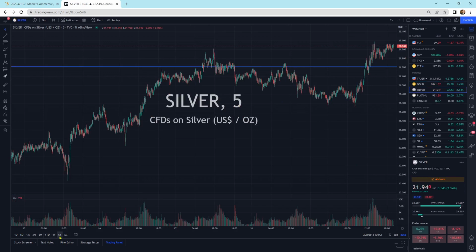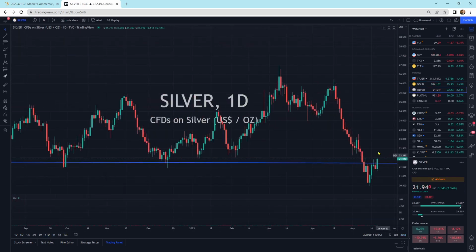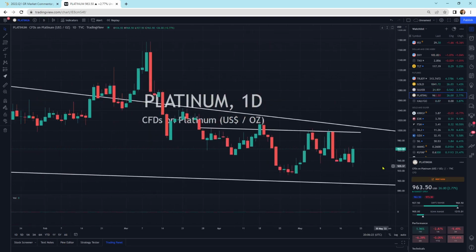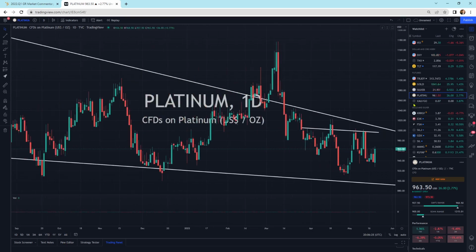Silver, moving on up today, above the resistance line. It's actually looking really good. Nice strong closing as well. And platinum also looking strong. This is a bullish engulfing. It looks really strong to move on up. And let's hope that strength continues.